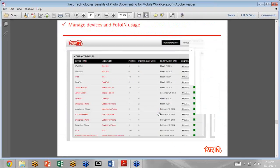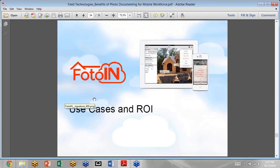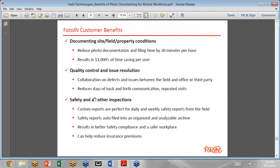So I'm going to come down to the end here and mention a few other functionalities, like you've seen maps, you've seen reports, you can import other photos into the mobile app, different settings to turn off mobile network and only sync on Wi-Fi, whether you want automatic sync or not, photo quality to control the size, and many others coming. And maybe I wanted to spend a few minutes here talking about these specific use cases and the return on investment that we offer to customers and that they're already experiencing today.